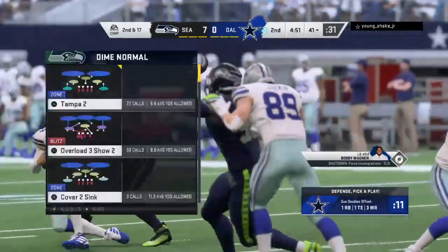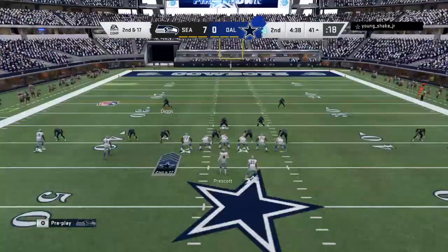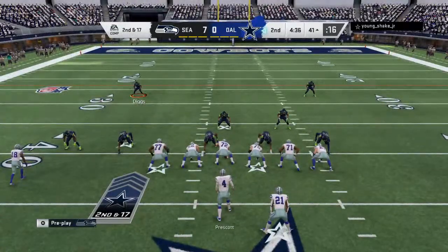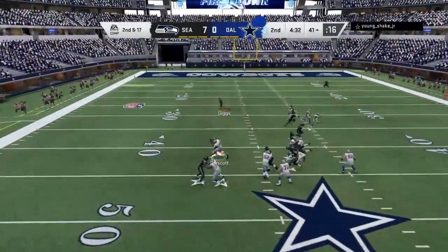But what you're hoping is that you figure out and you see and get a clue that maybe there's going to be some pressure coming at you, and you change the blocking schemes. Maybe you go to max protection. The biggest one is maybe you bring your running back in to try and keep you clean.